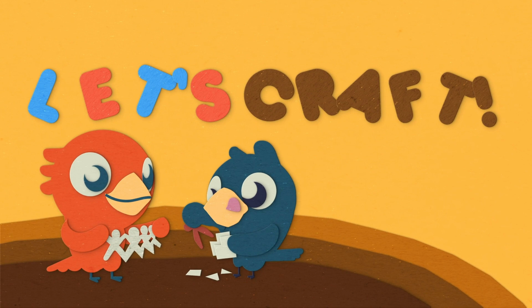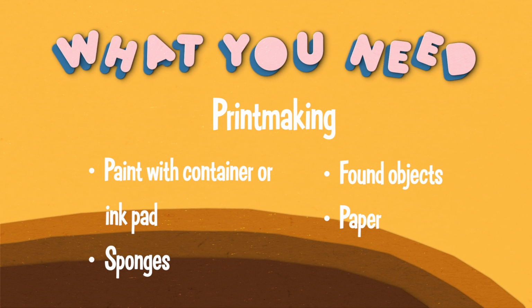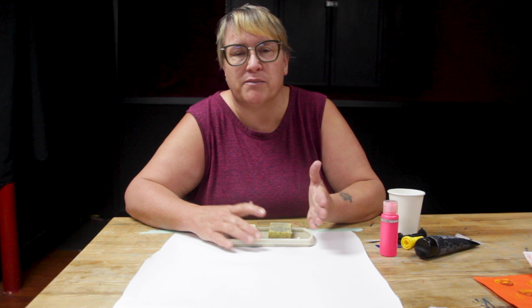What you need: paint with container or ink pad, found objects, sponges, paper. This is an example of the way that Eric Carle makes the papers that he uses for his collages. We're going to use some of the paper that I made to make a bird collage after I show you this. These are various printing techniques with things that you may have at home.